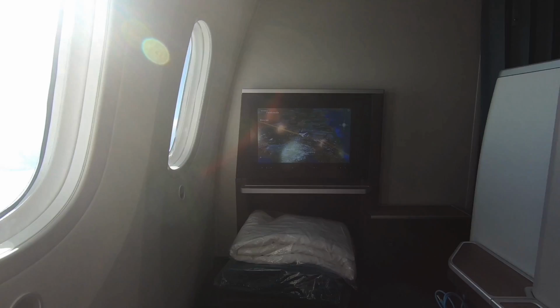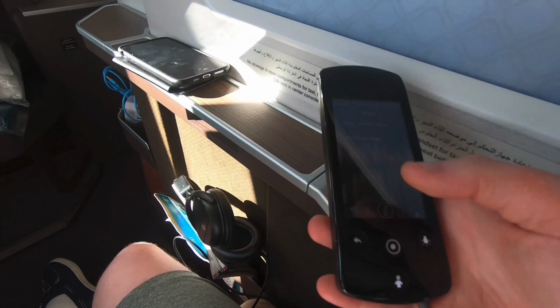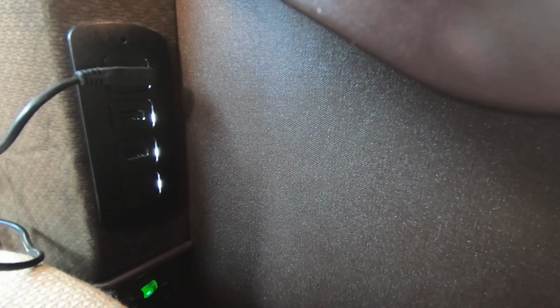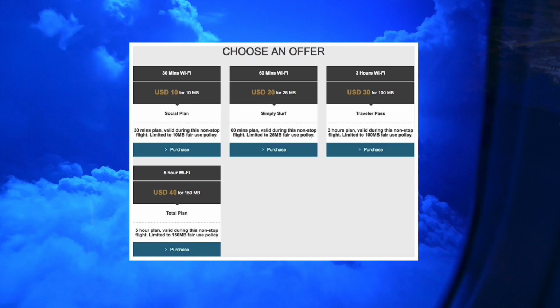The entertainment screen is a good size, but is not close to you, so a remote is provided to save you reaching to touch it. The addition of decent quality headphones and adjustable wings on the seat make for a good lounging experience. USB and power sockets are located conveniently next to the seat cushion, which is handy because I'd planned to get some editing done on this flight. The Wi-Fi was good but isn't cheap though, with 5 hours costing $40.